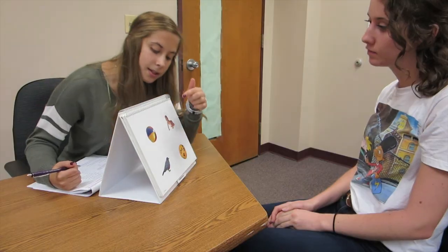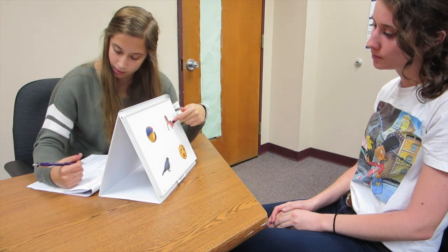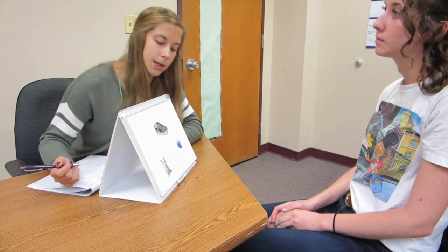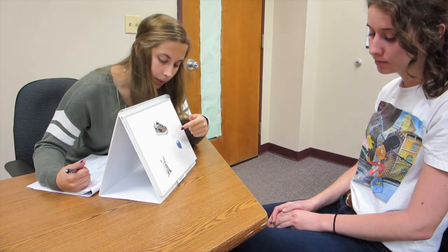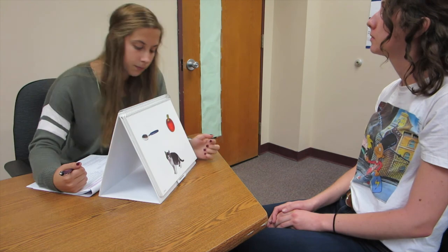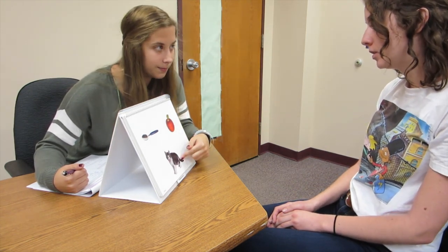Very good. Look at this picture. What is it? Ball. Very good. What is this? Book. Okay. What is this? Dog. And what is this? Ball. Okay. Look at these pictures. What is this? What is this? Dog. And what is this? Ball. What is this? What is this? Ball. What is this? Dog.